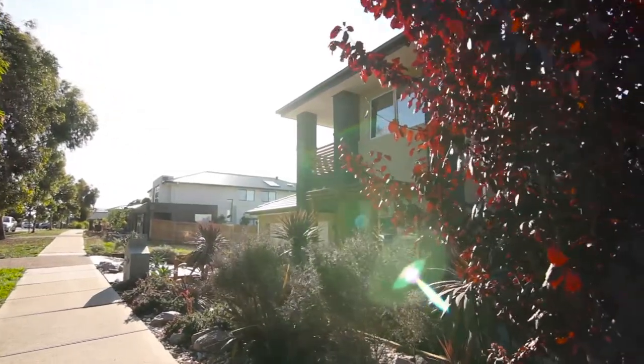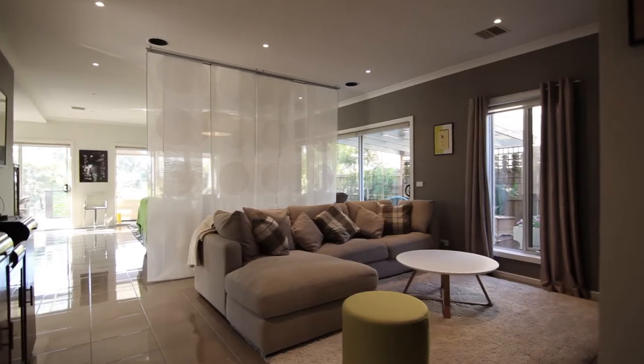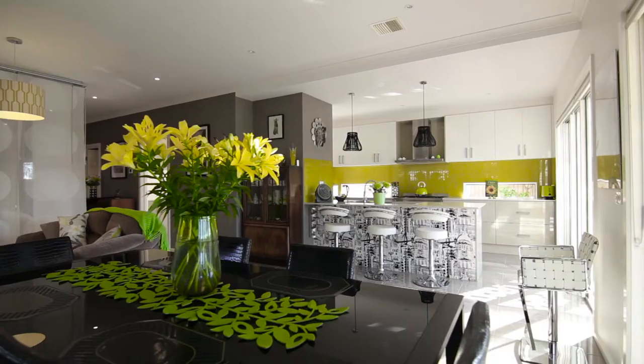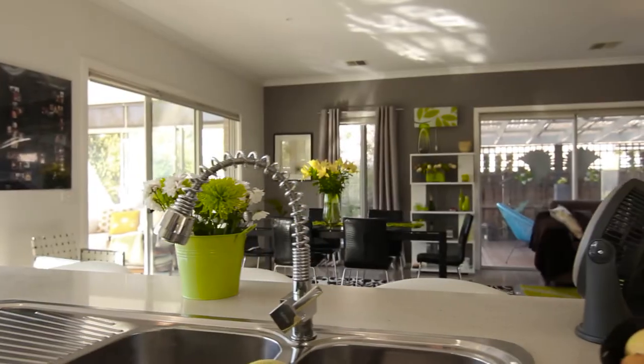Boasting superior appointments throughout, including Italian porcelain floor tiles, designer tapware, and all stone bench and countertops, this immaculate home features three zone living areas. A fantastic entertainer's kitchen adjacent to the rear deck.